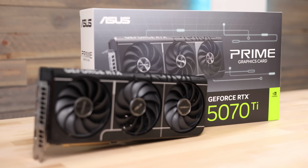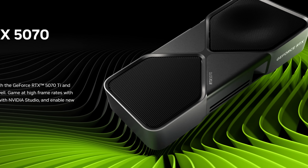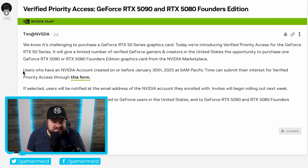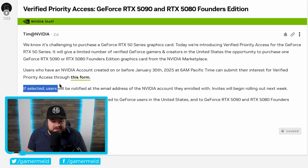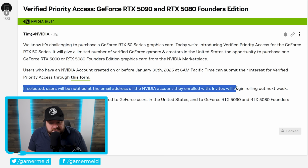Now, you might be wondering, well, what about the 5070 Ti that just came out? Well, don't forget, only third-party GPU makers are making that card, meaning there isn't a Founders Edition card for Nvidia to sell. Either way, if you want to know exactly how it works, it says, "Users who have had an Nvidia account created on or before January 30th, 2025 at 6 a.m. Pacific time can submit their interest for verified priority access through this form." It says, if selected, users will be notified at the email address of the Nvidia account they enrolled with. Invites will begin rolling out next week.